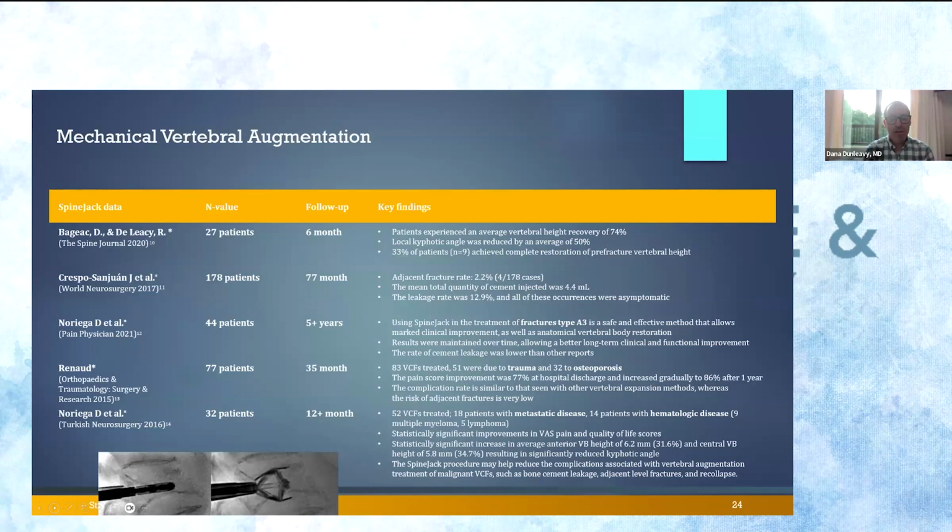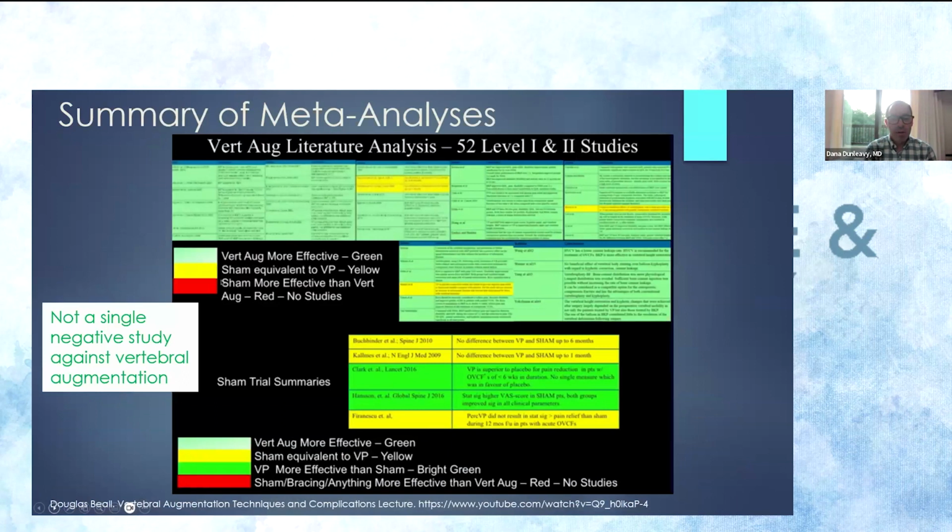Then we get into the next studies of things that we've all been doing, but now are supported, right, in terms of treating traumatic fractures with or without retropulsion, with mechanical augmentation, and treating bone tumor ablation with mechanical augmentation as well. This is just a color code to say, again, 52 level 1 and 2 studies. Basically, if we push this out even further, you'd see it's dramatically that vertebral augmentation is a superior outcome. And we have to really push to find anything that even comes into question. And in those studies right there, you can find flaws in how they even came up with questions.